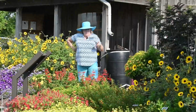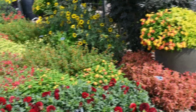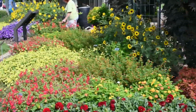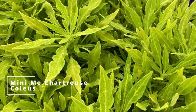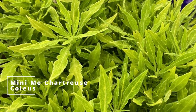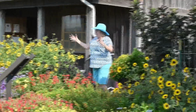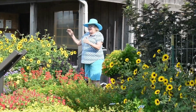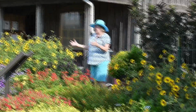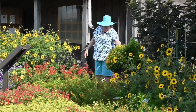What I wanted to point out is we've got a couple coleus in here. This one has been a winner so far. This is Mini Me Coleus, Mini Me Chartreuse. And the chartreuse gets a little bit of spots in the full sun, but it is a perfect mound, well behaved. It's not lumpy and funny shaped, a golden, lime colored, round mass of great leaves. And so this is a big winner.